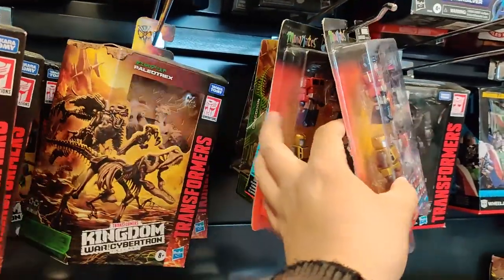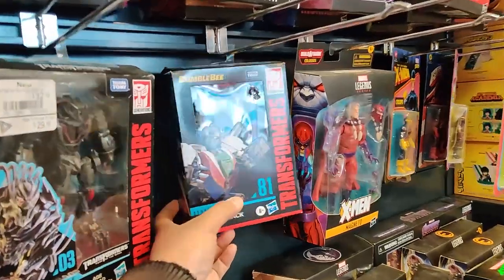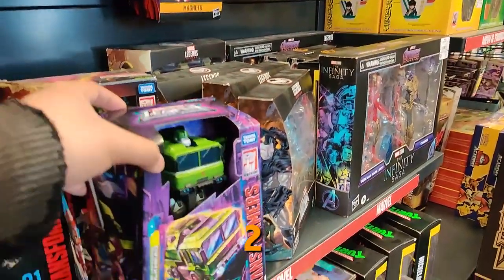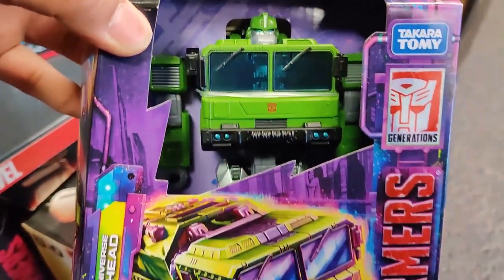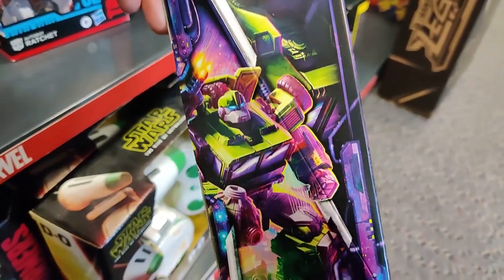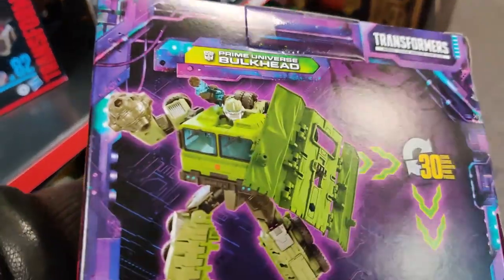Pretty cool. Nobody else really. There's the Movie Jazz, Magneto. Ooh, there's one we haven't seen before. Check it out. It is Bulkhead. Nice. Good to see him here. It's been a while since we've seen any Legacy Transformers. Nice. Very, very cool. Can't wait until the rest of the line comes in.